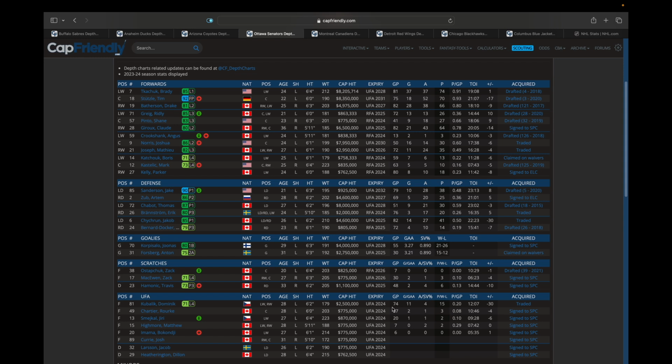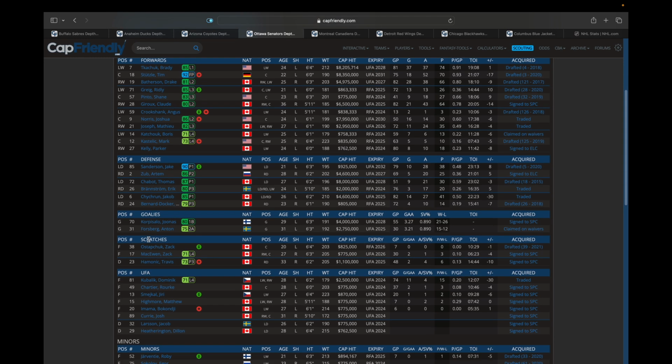In terms of goalies, it's bad. Korpisalo hasn't been good. Same thing for Anton Forsberg. He hasn't been good. Like, if you took a look at the stats, both have .890 and 3.2 goals against average. So yeah, like I said, it's bad. There's no other way around it.